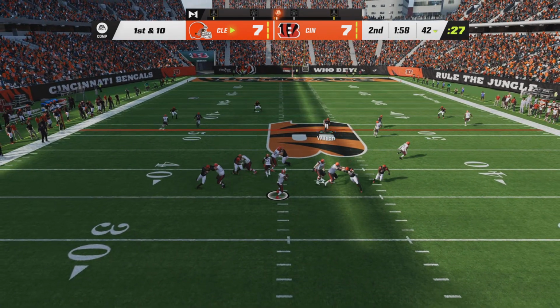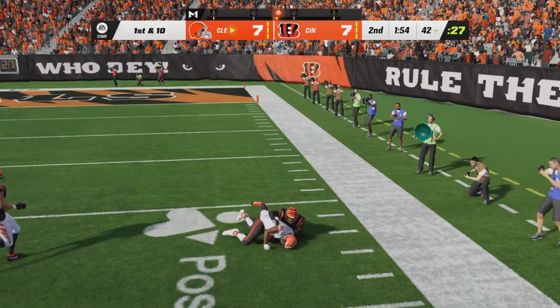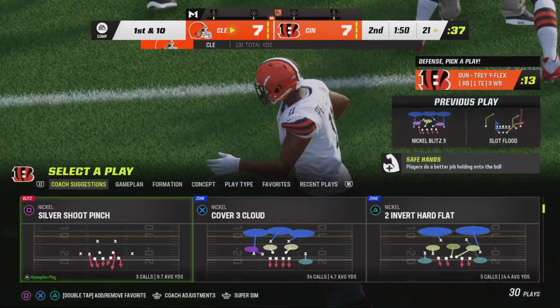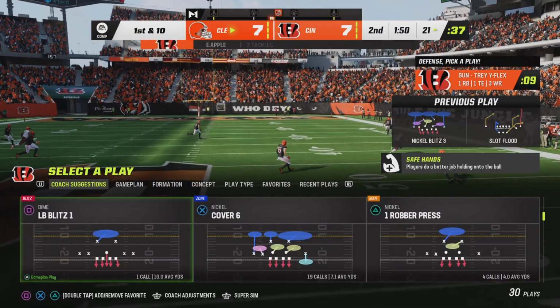On first down, it's Watson. He's going to go for a big play downfield. It's caught inside the 25. And he'll get this one down near the 20-yard line, just shy of the 20. That one good for 37 yards. That's a well-thrown ball right there.